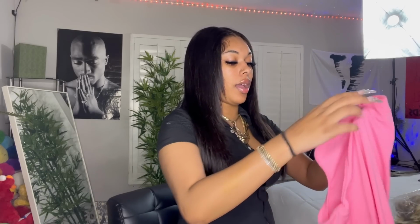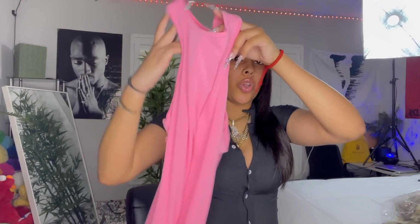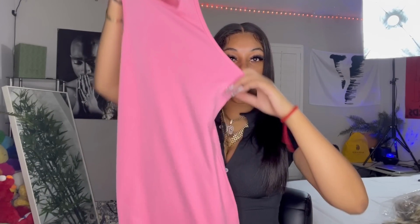Next item. Okay, next is this pink racerback short little dress. It's super plain, super simple. We're gonna see how that looks on. It's like a bubblegum pink. That's super cute. Let's go try it on. Okay, here I got this little pink dress, y'all.